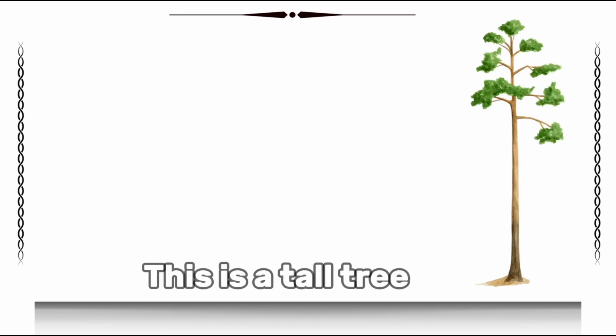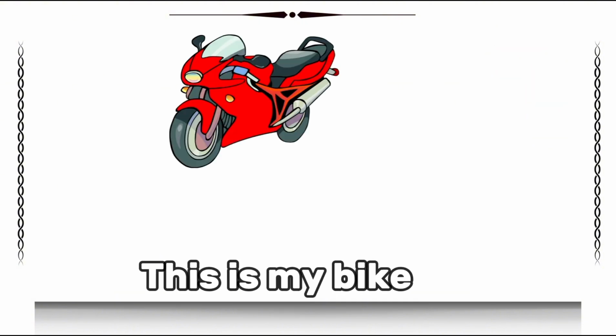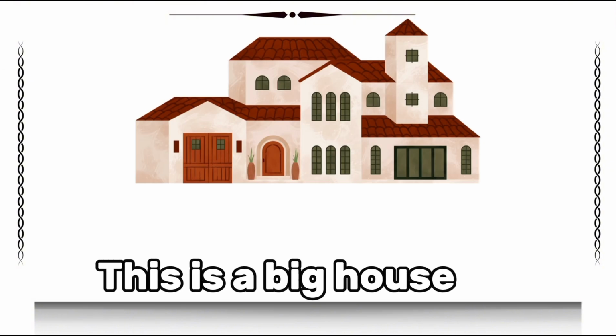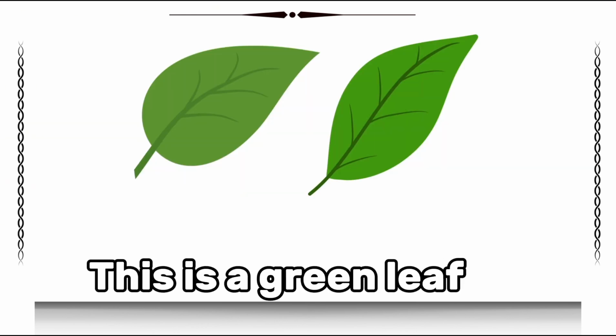This is a tall tree. Tall tree. This is my bike. Bike. This is a big house. Big house. This is a green leaf. Green leaf.